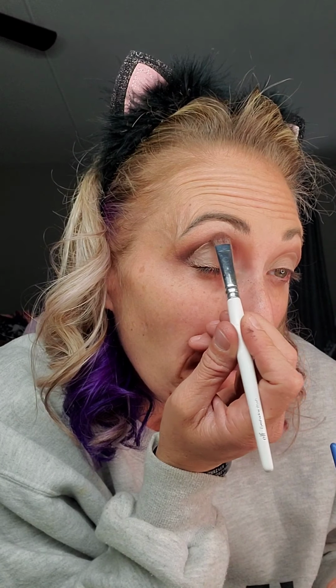Now to blend. Okay, so we are back. We're blended. We got our cut crease put in. It looks like I'm missing some color here. Let's see. Add just a tiny bit of color there. It looks weird now, but looks better than what it did. There we go. Fixed it, kinda.